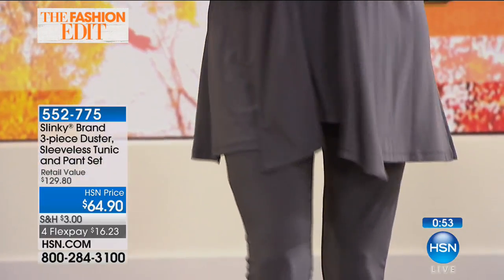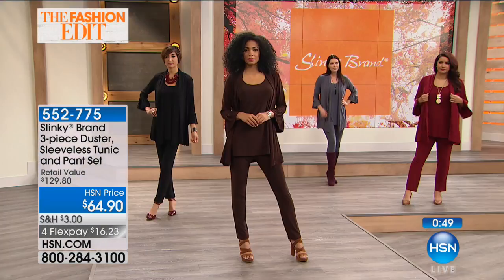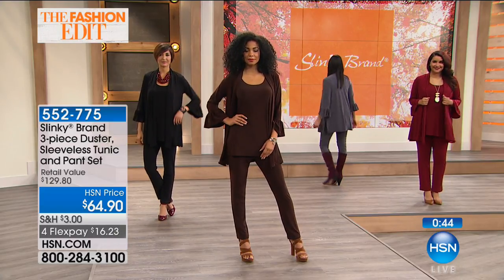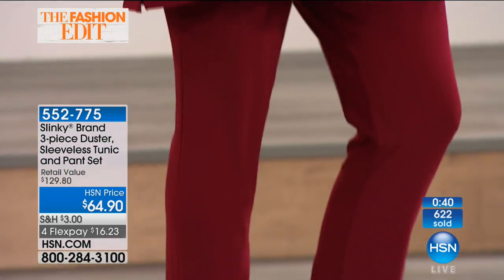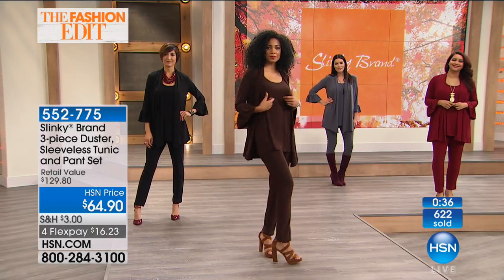And what I love about this set is that you're getting those perfect matches head to toe. It elongates your body. This is an outfit that you can wear casual with sneakers. You can wear it with a pair of flats or heels. You can dress it up or down. These are those workhorse pieces for your wardrobe.